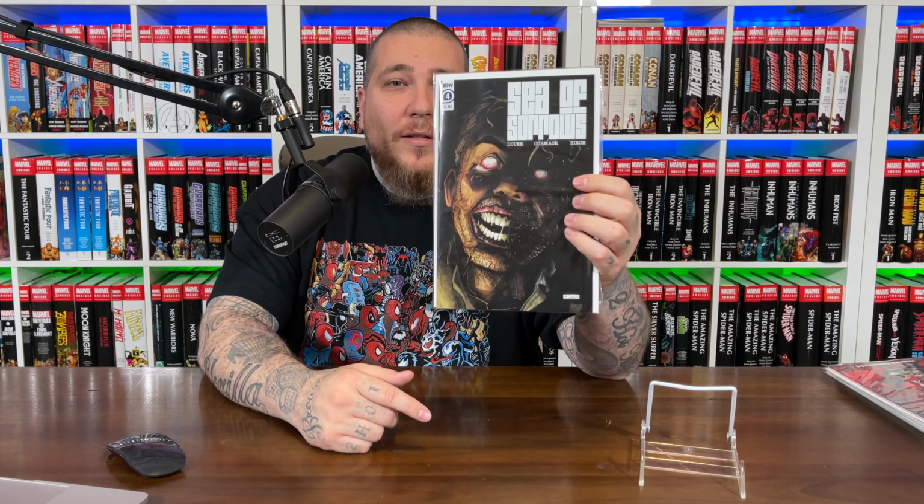And then moving over to, I said they were both Boom Studios, IDW doing Sea of Sorrows. This is by Doak, Cormac, and Birch. Love that cover, and it's a fun issue. It reminds me of a Hill House Comics title that Black Label was doing a couple of months ago.